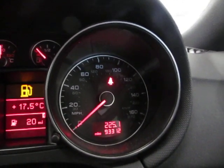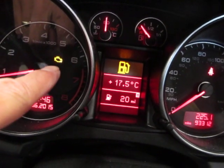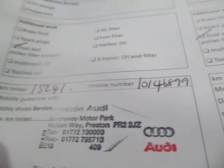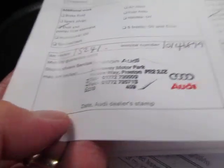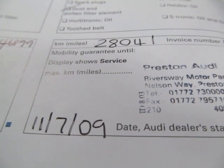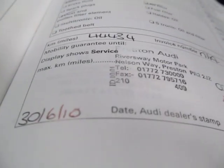Mileage is 93,312. I am showing an engine warning light or an emissions light on the dashboard there. In terms of servicing, the first 3 services were carried out by Preston Audi. The first one at 15241, sadly they've not dated that. Second one 28041, and third one at 44434 on the 30th of 6/10.